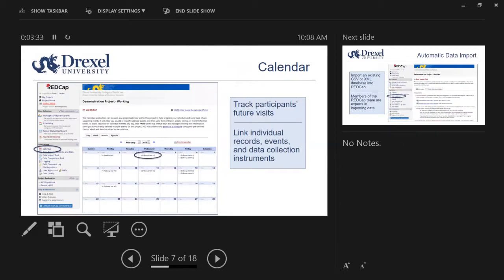So once you're within a project, this left side menu is generally going to look the same each time. And I'm going to quickly go through some of the highlights of the applications here. So this first one is the calendar. This allows you to schedule your participants' visits. So in this case, on February 4th, participant number 1 is coming in for follow-up visit number 1. And I know that I have to complete 3 specific data collection instruments during that visit. So if I click on that visit, those 3 instruments are going to pop up, links to each of them. It's a great way to ensure that you're not missing data collection at specific times.